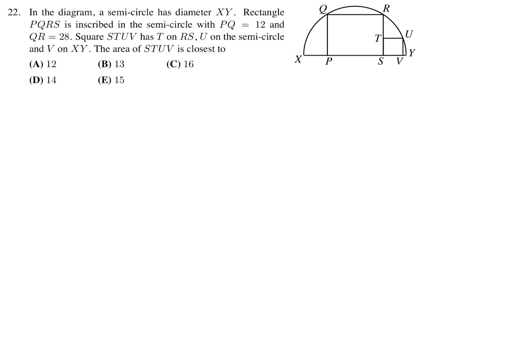In the diagram, a semicircle has diameter XY. Rectangle PQRS is inscribed in the semicircle with PQ equal to 12 and QR equal to 28. Square STUV has T on RS, U on semicircle, and V on XY. The area of STUV is closest to.